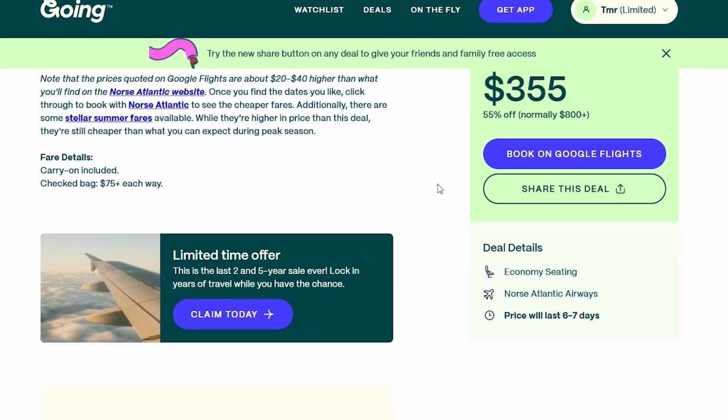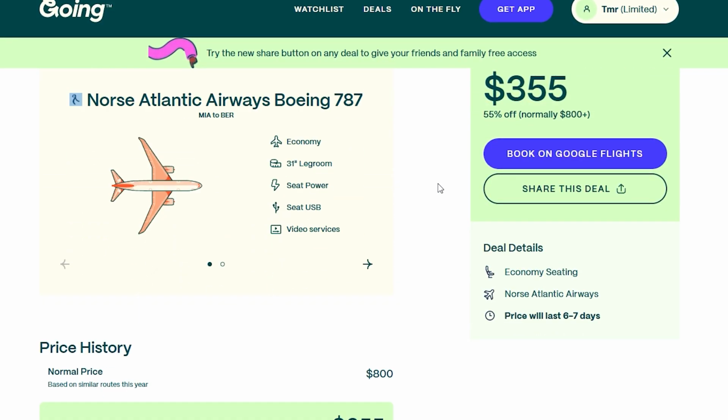One thing to note about mistake fares is that airlines typically honor them, because if you're able to book it and get the ticket, they usually have to honor that price. Occasionally, some airlines will just refund you and say, we made a mistake, we're going to refund you. But I would say that only happens about 5 to 10% of the time.